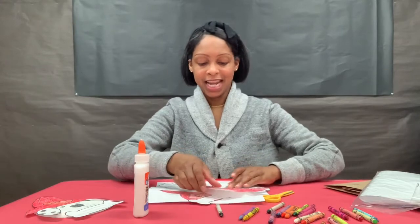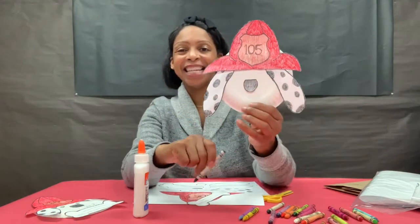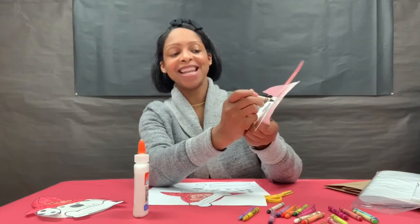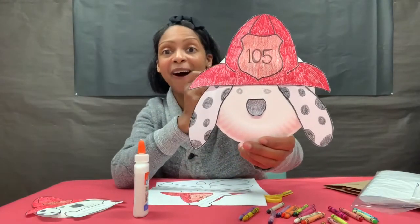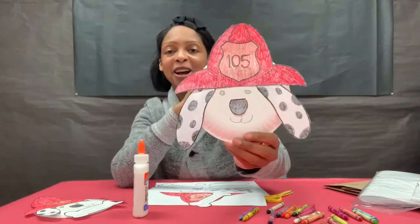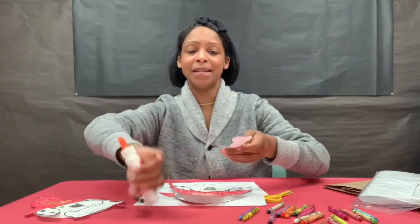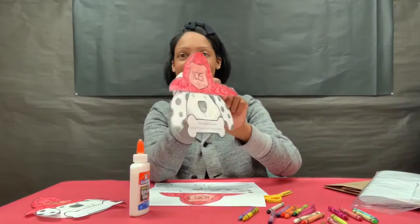All right, now, wait a minute. My dog has a nose, but I think my dog needs some eyes. So I'm just gonna use a crayon and draw one eye and then draw another eye like so. And then the last thing I think my dog needs is a mouth. So right below the nose, I'm gonna draw a little mouth like that for my dog. And then to finish it off, I'm going to add my dog bone. So I'll just glue that right beneath the mouth. I'm gonna add that there, and I'm all set. There's my firefighter dog craft.